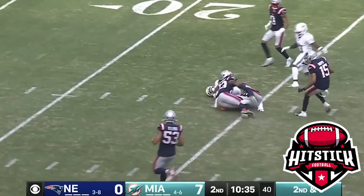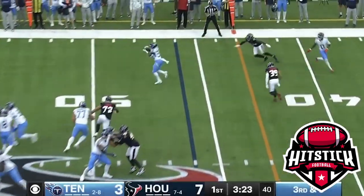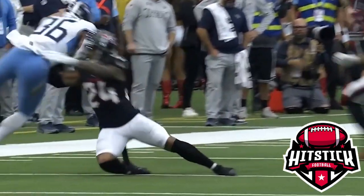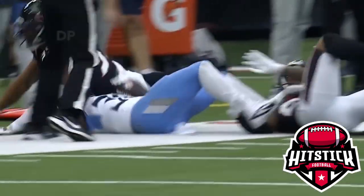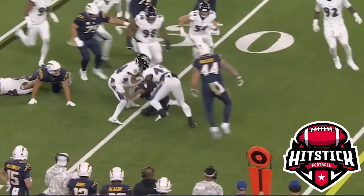Tagovailoa laces one. It's Waddle. Second big reception for Jalen. The throw to the left. Chestnut lowers his shoulder, and Stingley's able to get up and keep him from getting to the first down marker. His first year. Here's Dobbins. Flag.